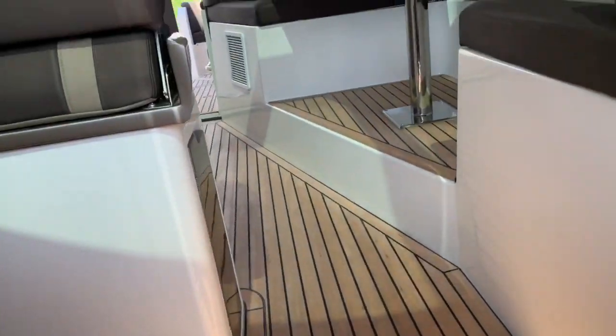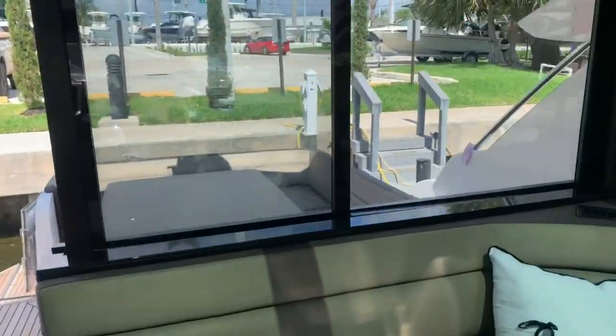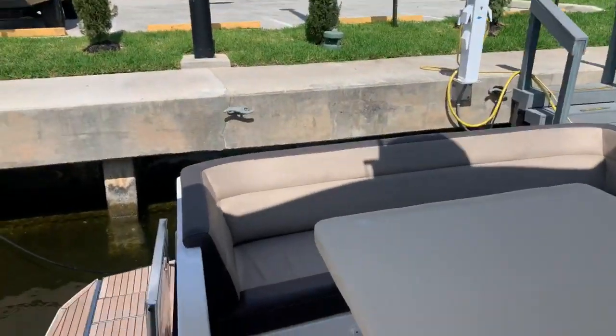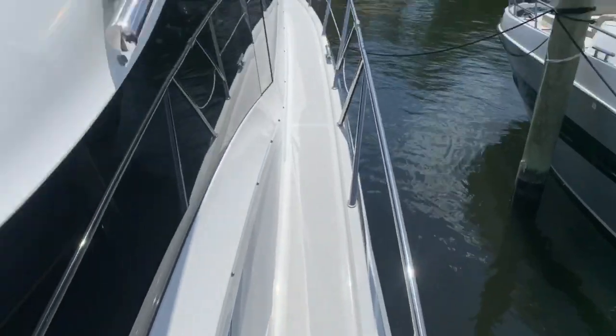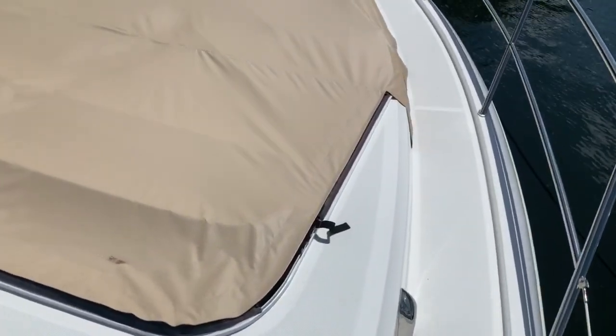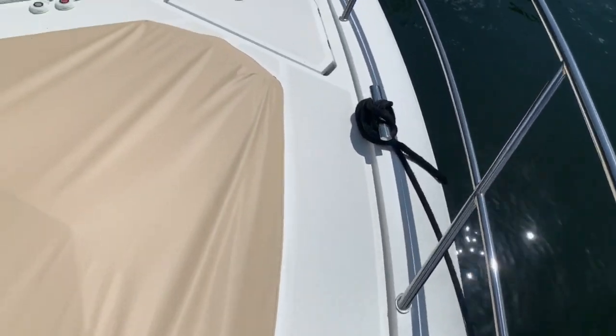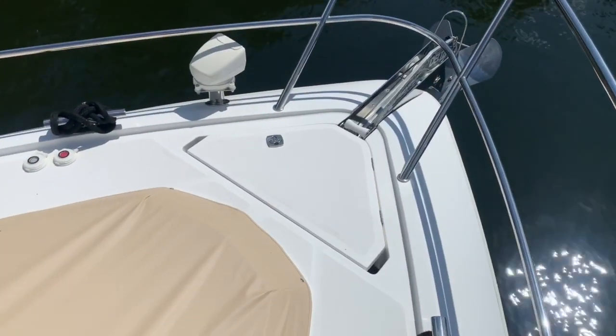Let's walk around, and something I want you to notice when we walk on the exterior of the boat is going to be how wide these walkways are. You feel safe, secure. Grab handles high, grab handles low. And then under this custom cover here, we have a bimini top and a sun lounger. So great place to hang out. You have nice flat decks, so you don't feel like you're rolling from one side to the other.